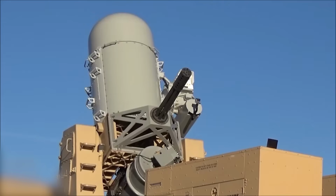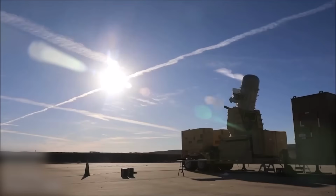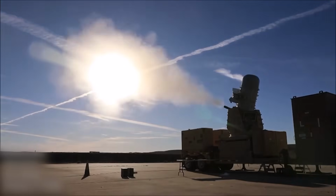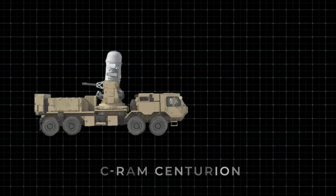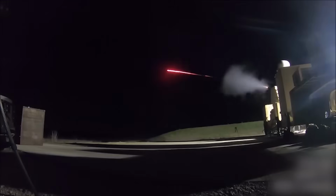In the early 2020s, the idea of using the Phalanx for land use started taking shape. Engineers and military experts worked together to build the system, adding new features to make it effective on the ground. In the end, the system was named the Centurion. It is designed to destroy and detect any incoming threats before they can cause damage. This weapon is known for its incredible firepower and its ability to destroy threats with precision and speed.